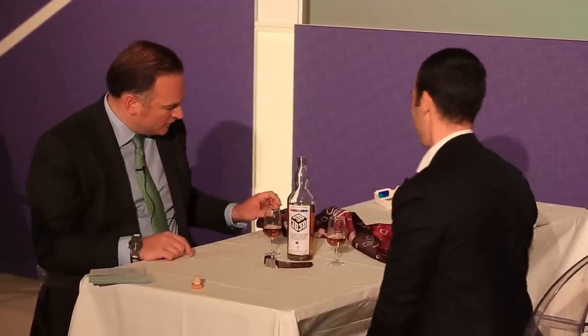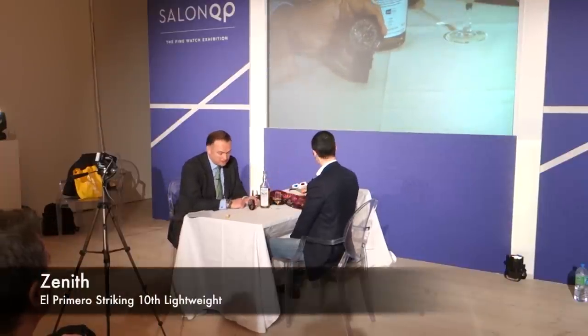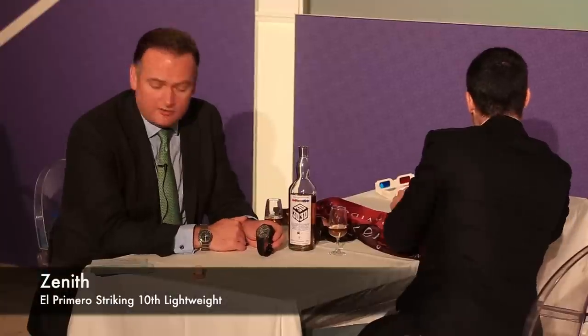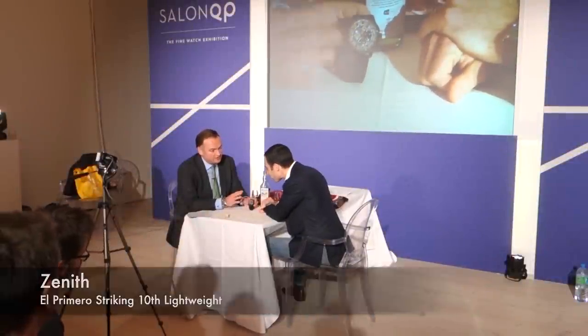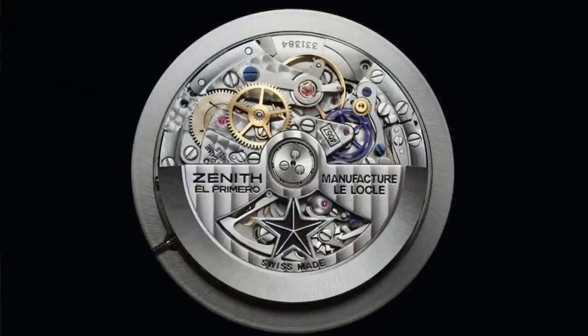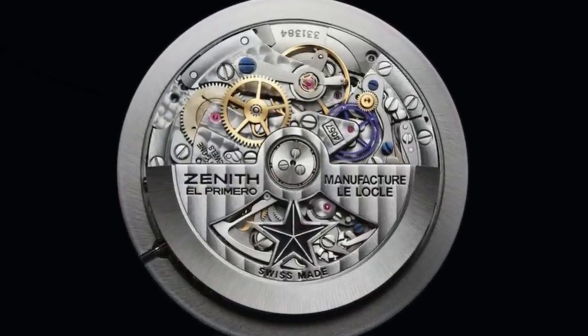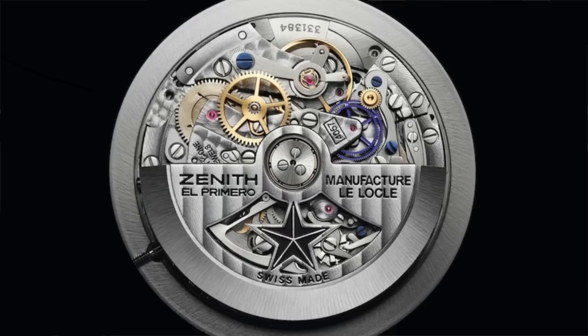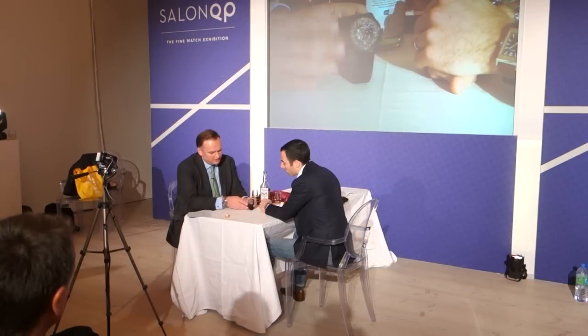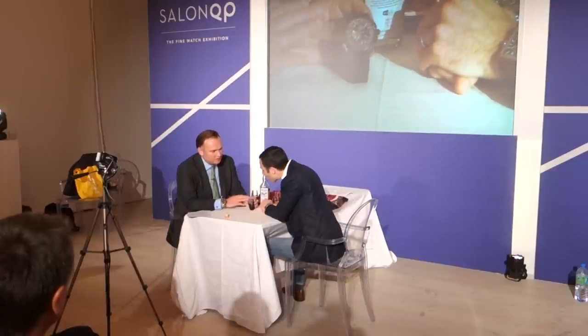Right. So the first watch I wanted to show you guys was this. This is the Zenith Striking 10th Lightweight Edition. And the movement itself is interesting, not least because it was built into Zenith's own watches, but also because it powered the Rolex Daytona for the best part of 20 years, right? We agree, and happy we were. So it's already steeped in history and pedigree, but with the regular Striking 10th, Zenith added a wonderful complication, which is the ability to measure 1/10 of a second, right?